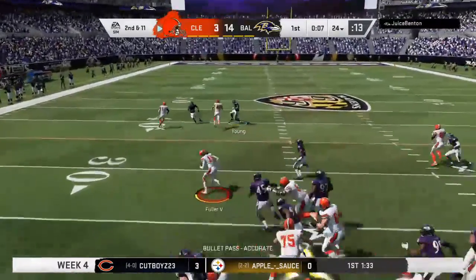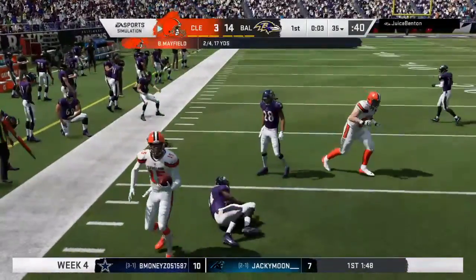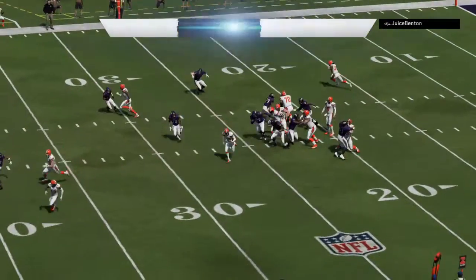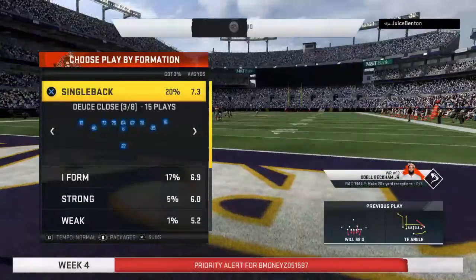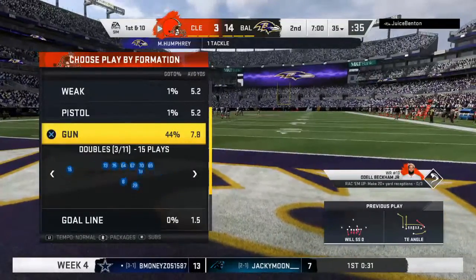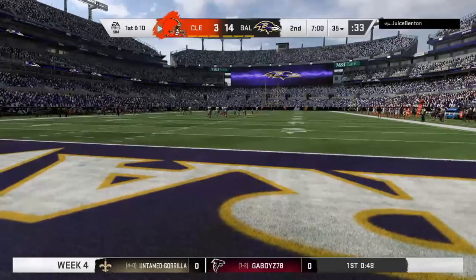To throw, Mayfield. He's got Fuller. And he's brought down, getting this one up to about the 35. That's good for a Cleveland 1st down, an 11-yard pickup. Well, if you do read man coverage, Brandon, the drag route's a pretty good one to run against it because you're running away from people on it.